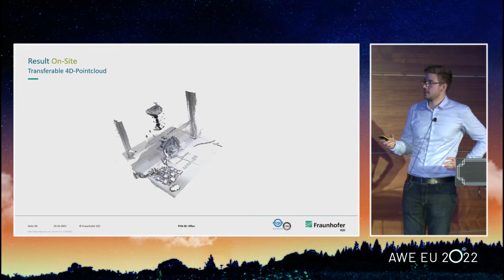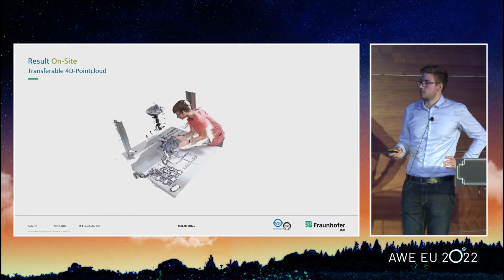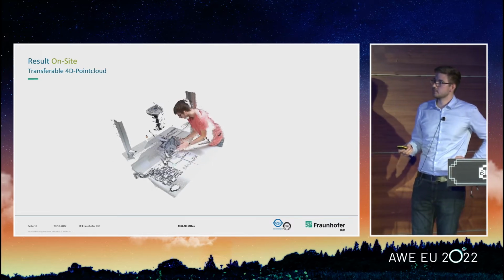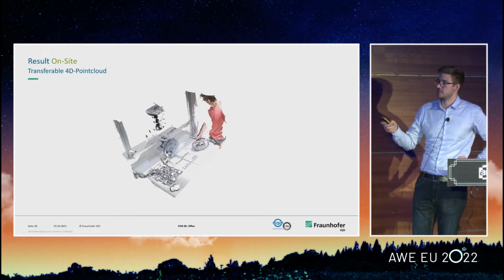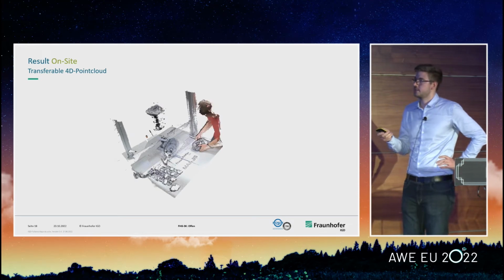What this looks like in an early stage is what you can see here. So this is the live point cloud. You can also see the on-site user working on the brake wheel in this case. And yeah, this is what a point cloud might look like. You can also see there are some inconsistencies. It's not perfectly calibrated. That's when you see some parts a little bit doubled or with another shade, let's say.